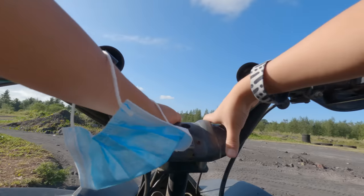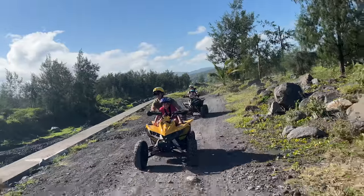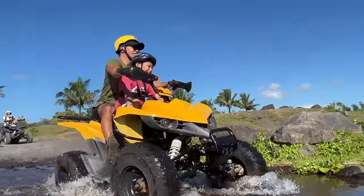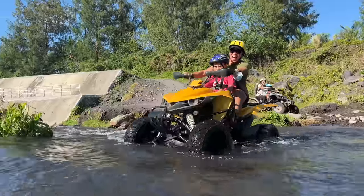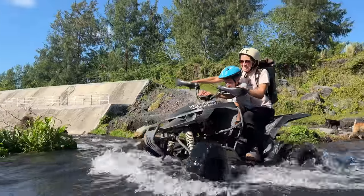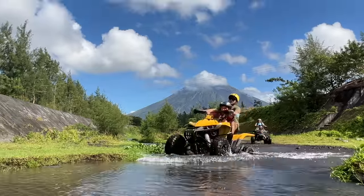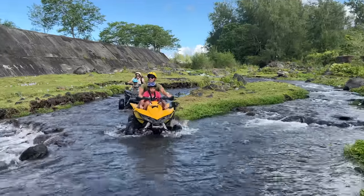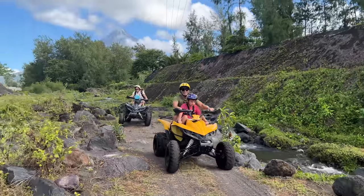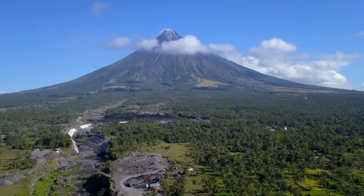I wasn't sure what to expect. Mayon Volcano is located in a remote area that is not easily accessible by foot or car. Riding an ATV will allow you to explore the volcano in ways that most people can't. Being up close and personal to this majestic volcano is truly breathtaking. You have to come here to appreciate its beauty. Our cameras simply won't do it any justice.